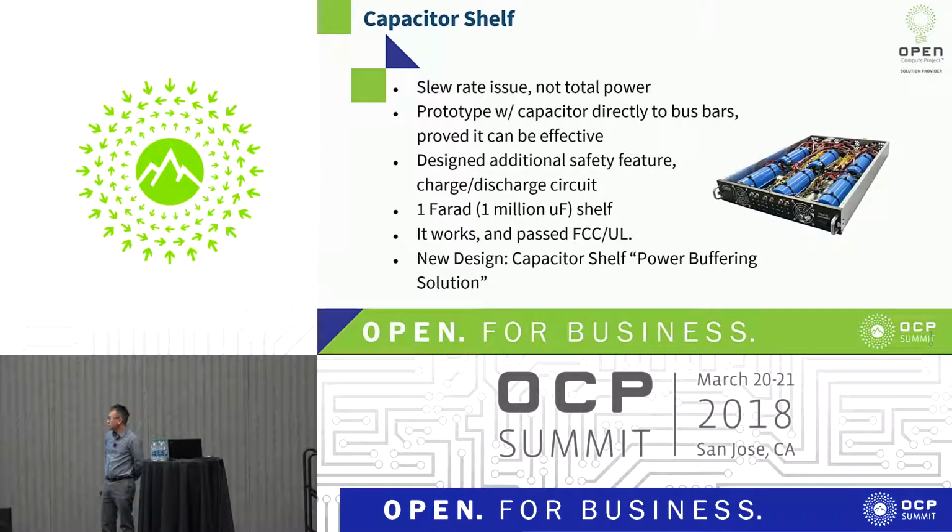So we basically made this prototype with six large capacitors connected directly to bus bars to see whether or not it'd be effective. And we also designed an additional safety feature, which is the charge-discharge circuit. And it's based on a total of 1 farad, or 1 million microfarads, inside one shelf.